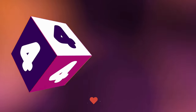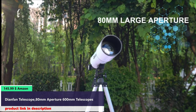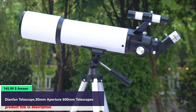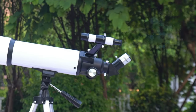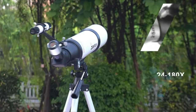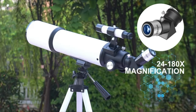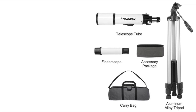Number 4. Dianfan 80600 telescope uses superior optics to provide clear and realistic views, designed with FMC multi-layer broadband high transmission coating. More realistic colors for maximum eye protection. It's perfect for stargazing and astronomy enthusiasts.